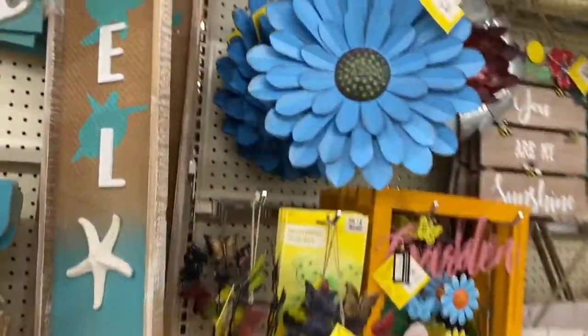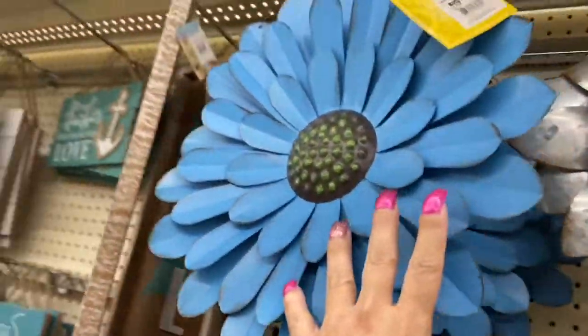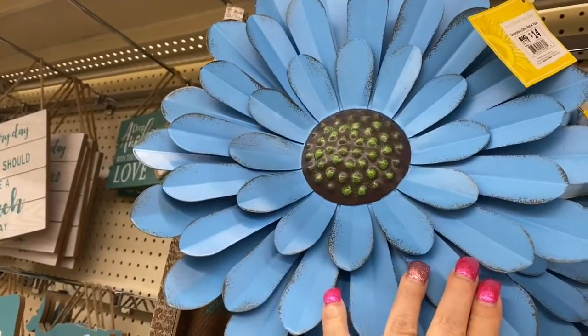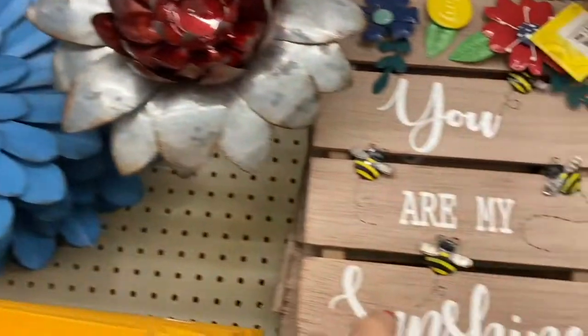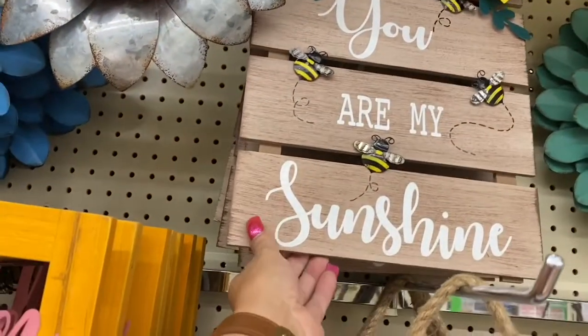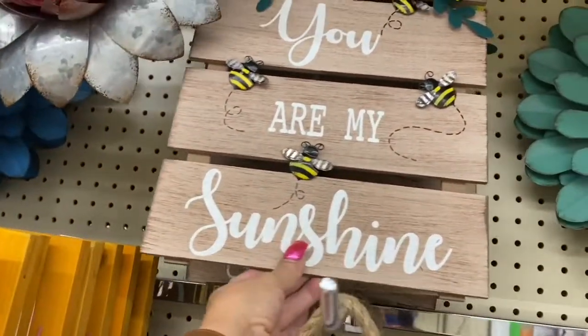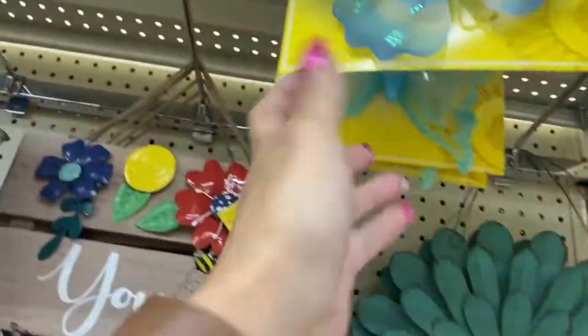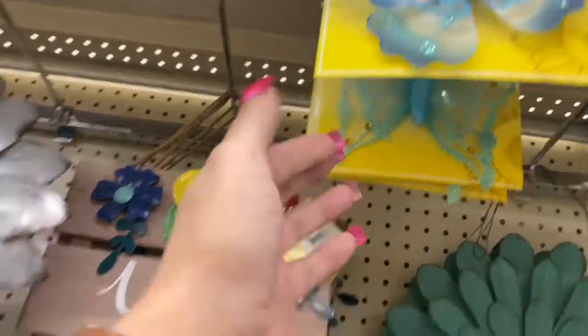So then they have this. This is the summer decor. So these started out at $14. This is 25% off. And then look at this. You Are My Sunshine with the bees and the flowers. Those are $15. Here's some more of those, and here these are $4.